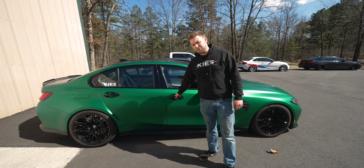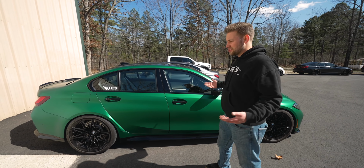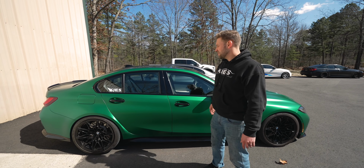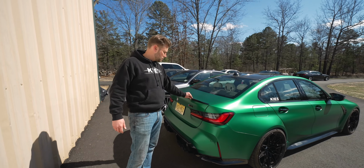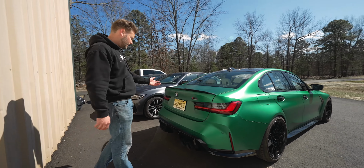It's very difficult to wrap handles with PPF. So we were like, you know what? Let's just do something a little bit different, because this goes with this and it goes with this. And then we also left the shark fin in the gloss black. And then in the back here, this is PPF. All the black is PPF. So you can see we went with the gloss and then that.